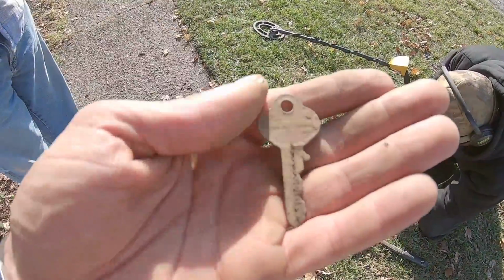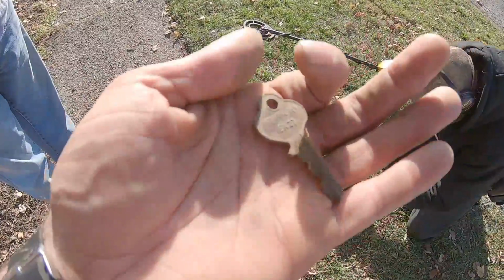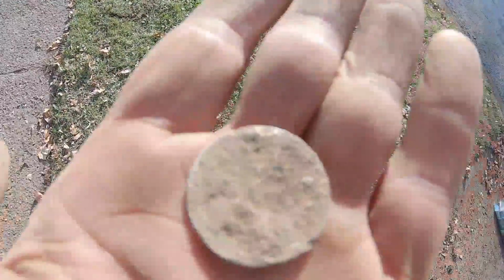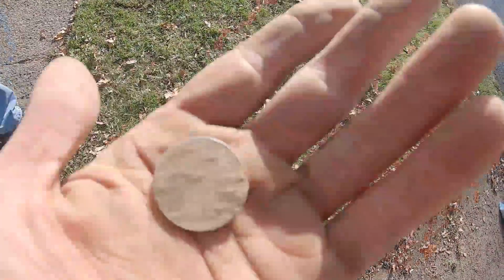Well, I just dug myself a pretty old key. Incredible. Cool deal. Well, I'll try cleaning this up a little bit. Looks like a token of some sort. Have to show that later on.